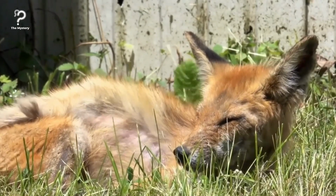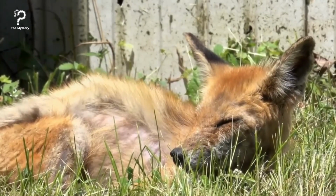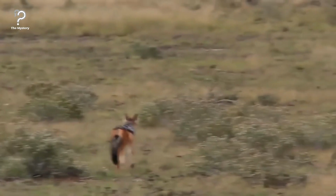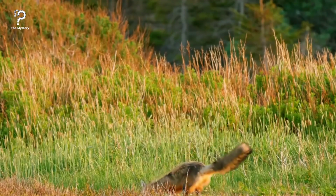After Mudsie completed his rehabilitation, he was eventually brought back to his natural home in the forest. Do not worry, the young adorable fox will not be alone. He was released with his new friends, young foxes that were also recently rescued. This little fox will have a bright, big future ahead of him after all. Let's hope he stays safe out there in the wild.